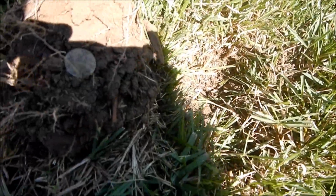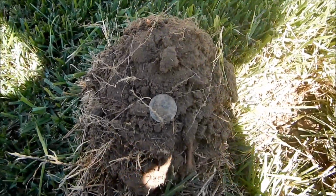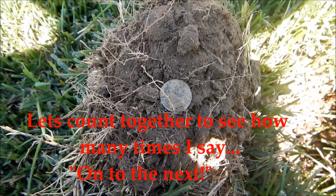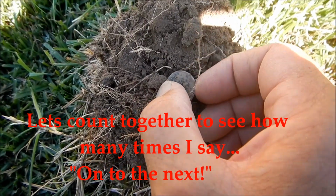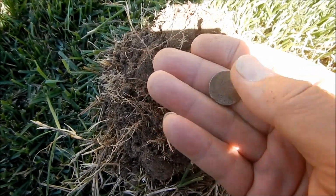Alright, second hole. First hole was a bottle cap. This is the second hole. Let's see if I can get some shade. Kind of hot out here in the sun, so I'll probably go back to the shade and work around the shade for a while. First target looks like it's a memorial. Alright, on to the next.